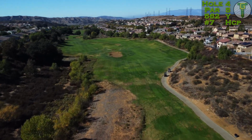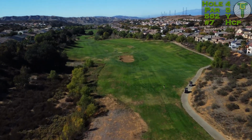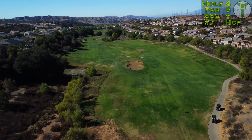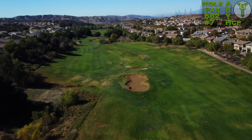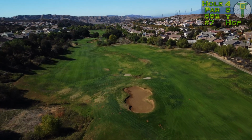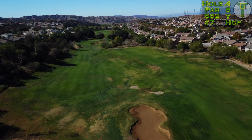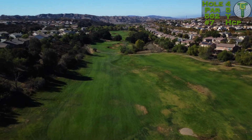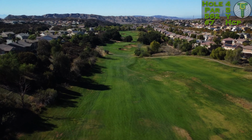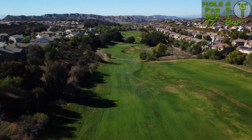This is an awesome hole, giving you choices all the way through. First things first, that bunker off the tee is going to make you choose left or right. If you have enough carry, you can get it down to this left-hand fairway, giving yourself a great view into the green.